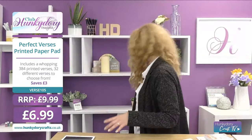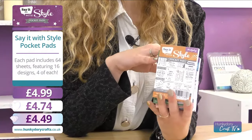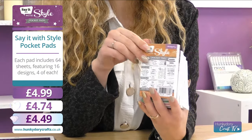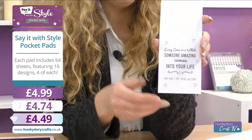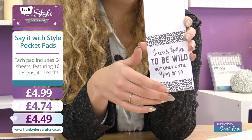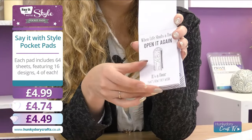Another thing that we thought was absolutely phenomenal is our wonderful Say It With Style pocket pads. 64 sheets, 16 designs, 4 of each. And again, these look so cute behind little apertures and frames. Oh, this one's everybody's favourite. The little Just For Laughs one. These are just full of fun. Born To Be Wild, only until 9 p.m. or so. Absolutely gorgeous. Lovely, lovely artwork in here.